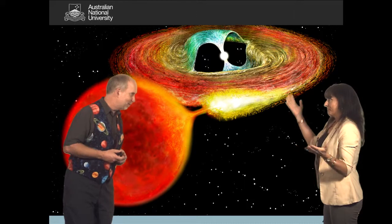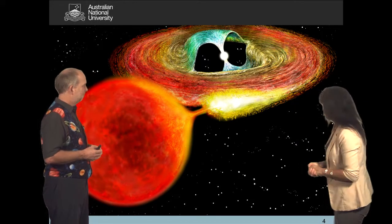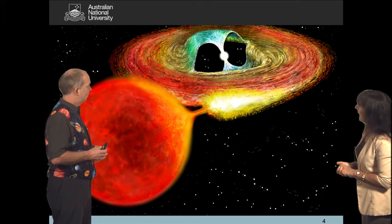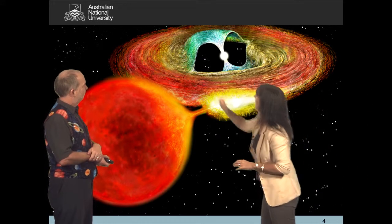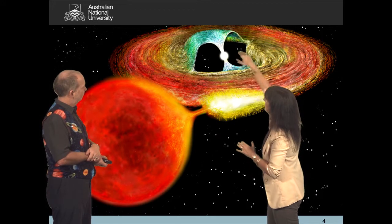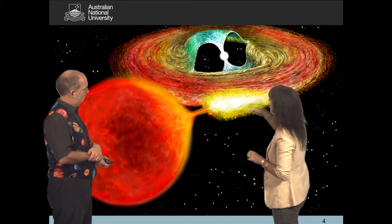Here's an artist's impression of a magnetic white dwarf. Magnetic white dwarfs, yes. This is an intermediate polar, in fact. And what we can see is that the accretion disk does not come all the way to the surface of the star. So what we have is the formation of two accretion curtains. They are called accretion curtains.